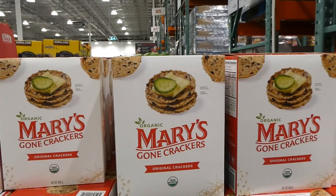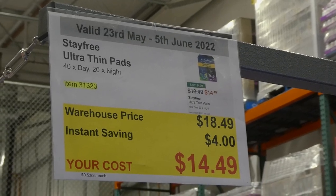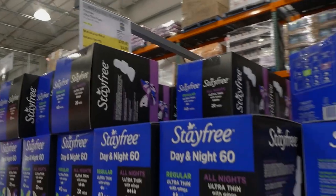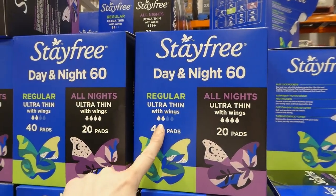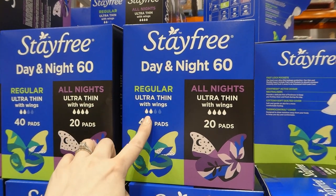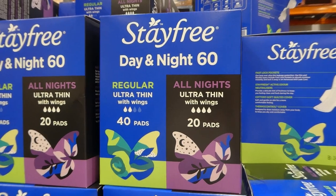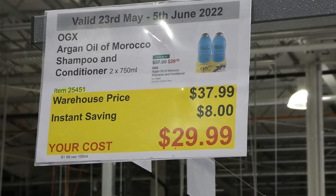Those are pretty neat. Stay Free Ultra Thin Pads. You get 40 of the day and 20 of the night for $4 off, down to $14.50. So it shows that the day ones are ultra thin with wings. They're kind of a light to medium absorbency, and the extra absorbency are the ultra thin night times with wings.